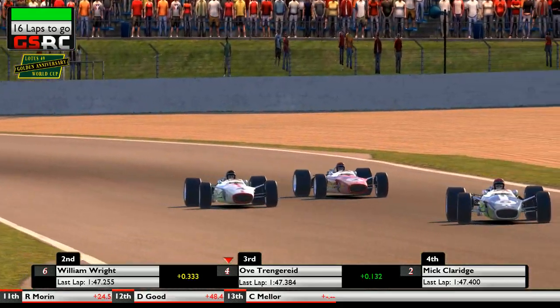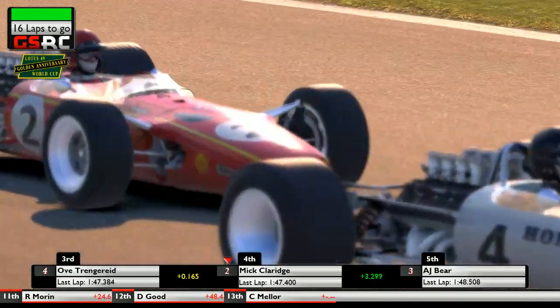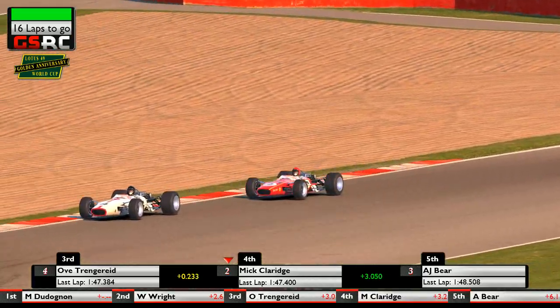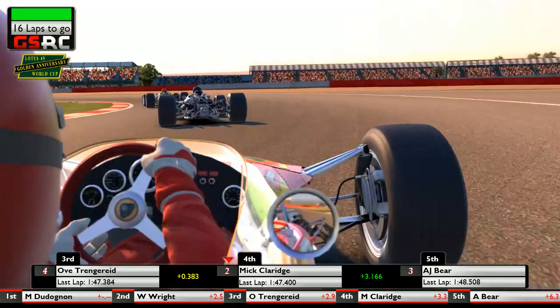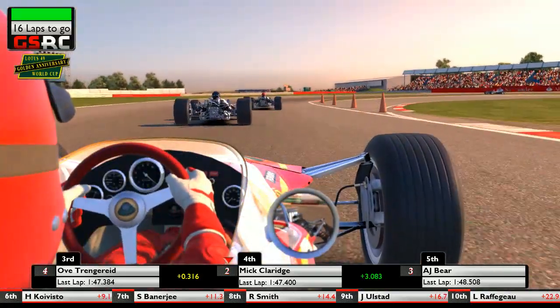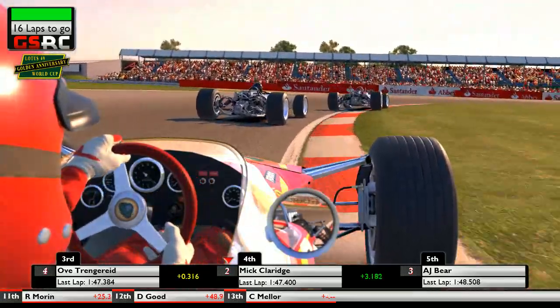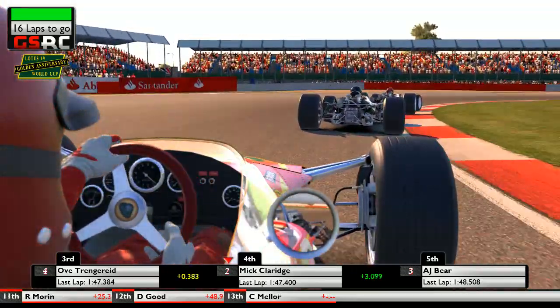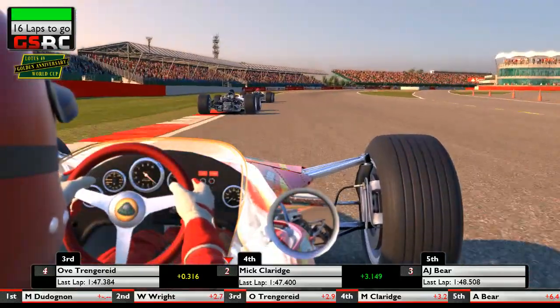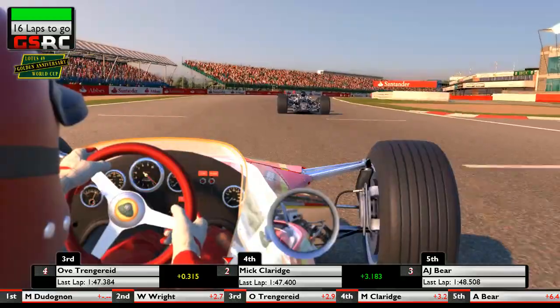Yeah, not really sure there, Joe. You could certainly pick up a cut course penalty here, but boy, Claridge all over Ove Tranquerade now. Norwegian having to watch his mirrors, but it wasn't enough of an opportunity for Claridge to try and take that third place back. They all get very close to one another through the slow hairpin of Luffield and accelerate away through Woodcote.